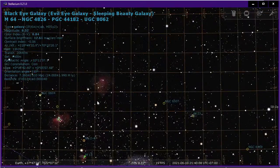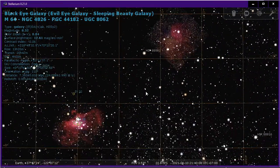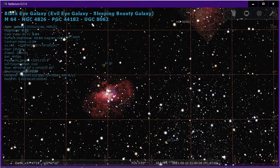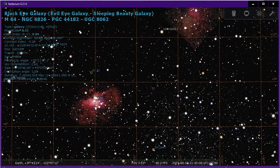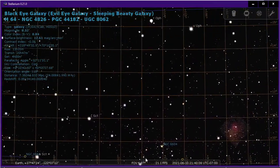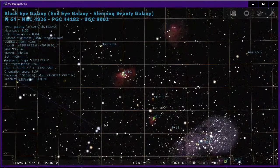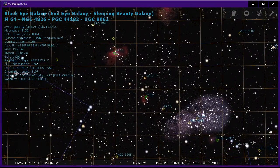2021. There's Lagoon and Triffid. I think it's up here. There's 16. Yeah, see, 16 is still below roof lines for me right now. This challenge may be a little more challenging because, oh yeah, and 17 is even lower. Yeah, these are still pretty darn low. They're way too low until later tonight.